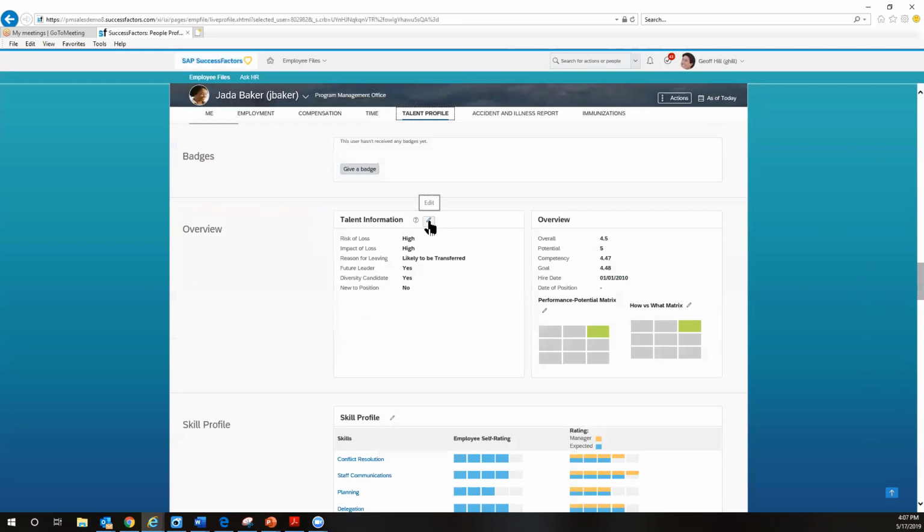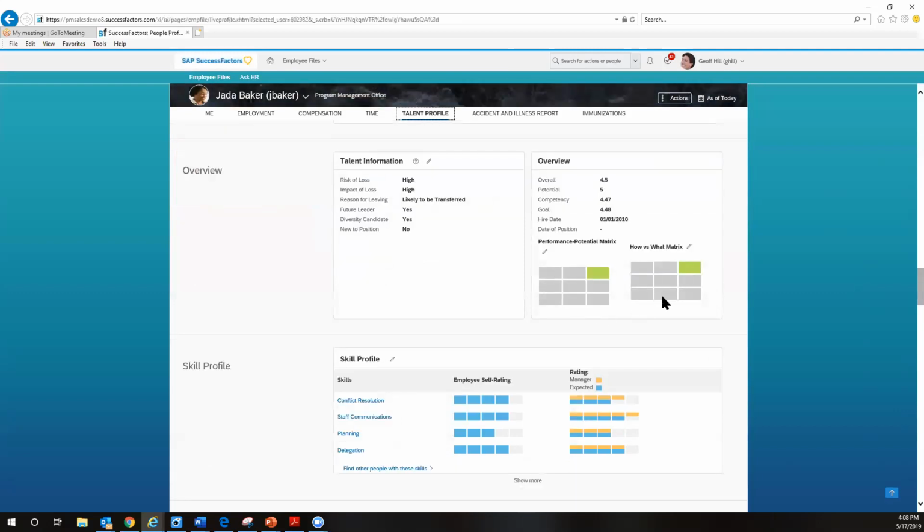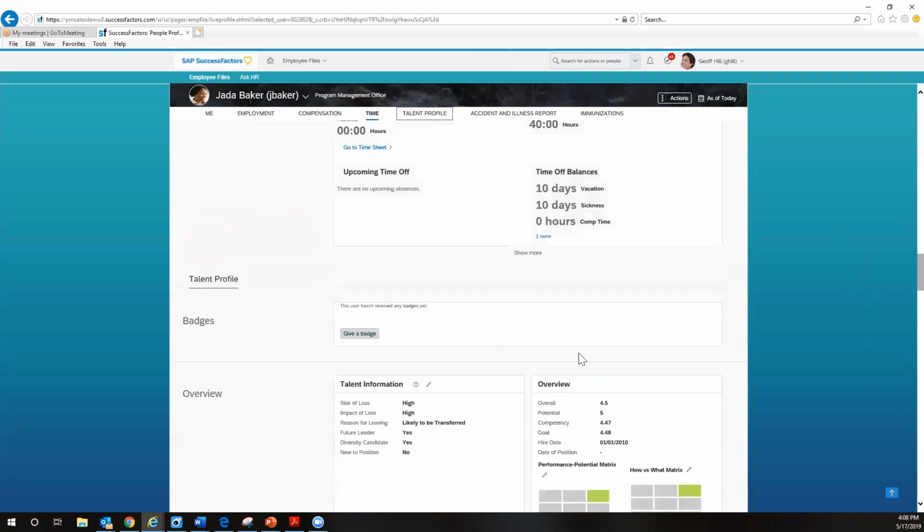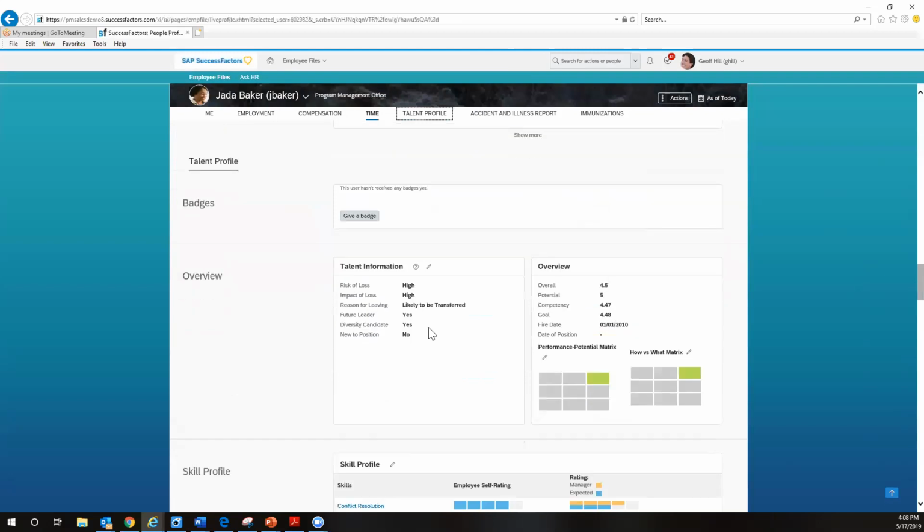Right, and then I would edit it. I could edit her risk of loss. And then we can see, of course, where all that 9 box information is visible. And again, I may view this from Jada, but Jada may herself not be able to view this, right? So I'm her manager, so I can see this in her profile. But if Jada logged in herself, she wouldn't see this information.